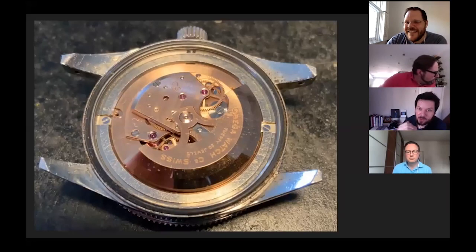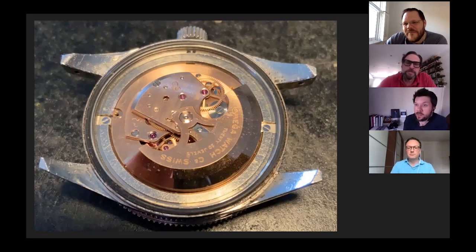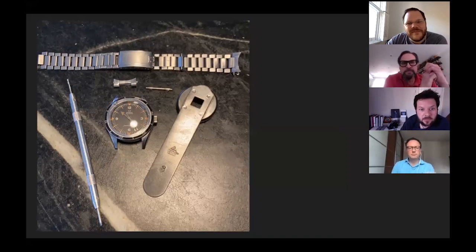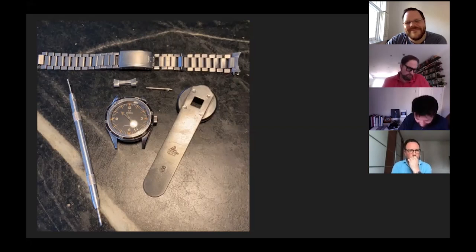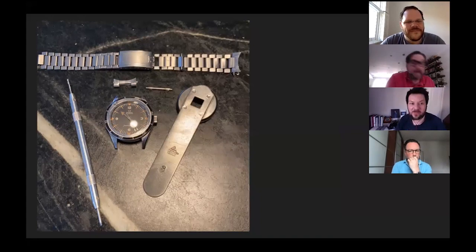And from that point on, I had to go and figure out, how am I going to find a bracelet for this watch? So, Chris, if you go to the next slide, that happens to be a, was it a 7012 or 7912? Hold on, I've got the watch on me. Yeah, 7912 bracelet. I didn't have a bracelet.